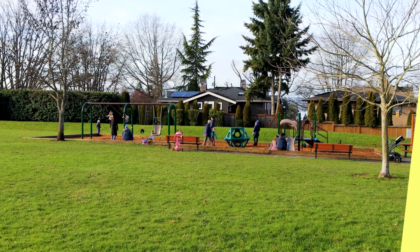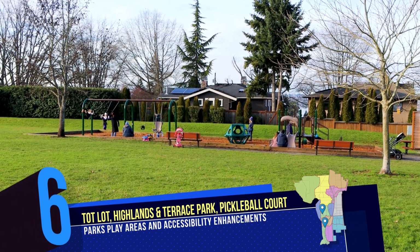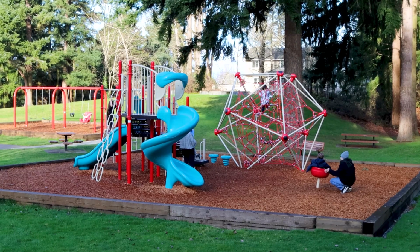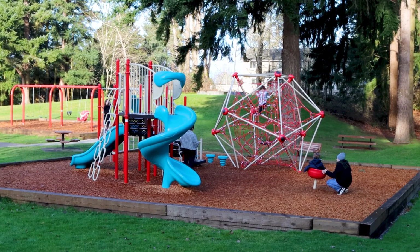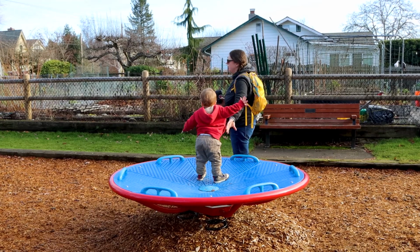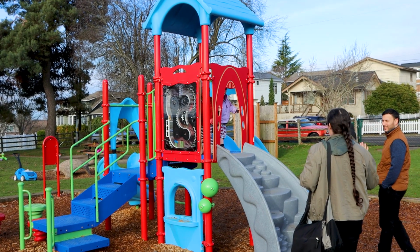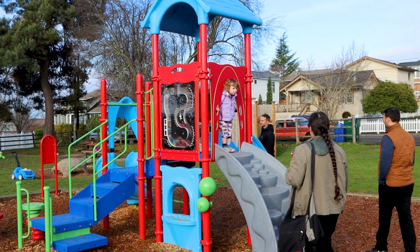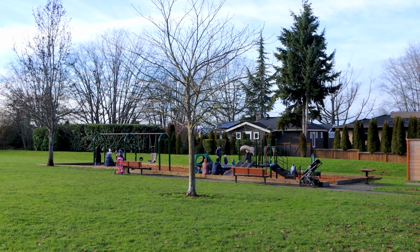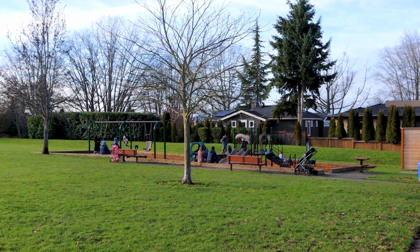Number 6. Tot Lot, Highlands, Terrace Park, and Everest Park pickleball courts. Each year, the department is allocated money into the Parks, Play Areas, and Accessibility Enhancements Fund. This annual funding is designed to support life cycle maintenance projects of our existing, aging assets as well as expand our attractive amenities inventory. Life cycle maintenance is required to extend the useful life of our investments and ensure they continue to be safe and usable for the public.